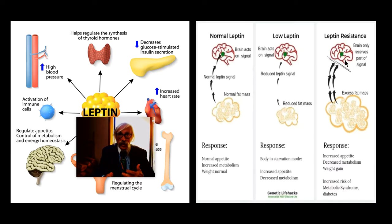Therefore, signal transduction cascades lead to enhanced, nuanced gene expression, because that's all because of excessive fat mass, such as in obese people. The response is increased appetite, because you're resistant to the leptin signaling. Decreased metabolism, because it's still doing the same thing. Leptin isn't working correctly, so it looks like leptin deficiency, you see.